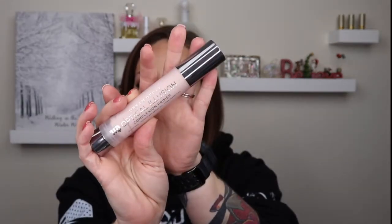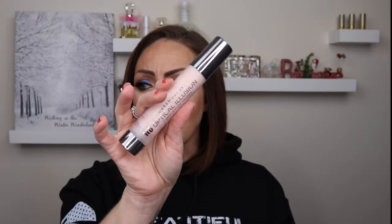This is the Urban Decay Optical Illusion Complexion Primer. I love this because it's smoothing, it's got rosehip and argan oil, and it's pore perfect. It's one of the ones that I've been using lately. This doesn't look like I've used a lot, but I've been using it for the last month. And I love it because I'm not gonna waste product, because as I use it, this part right here actually pushes product to the top. That is really cool that I like about this product.